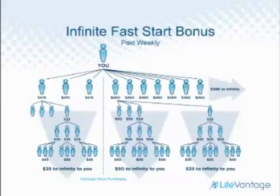And truth told, if you added up the retail value or even the wholesale value of the product that comes in the box, it's worth more than what you paid for it. In other words, you could sell it for suggested retail, or even wholesale, and get more money back than you paid to become a Vantage Pack distributor here at LifeVantage.